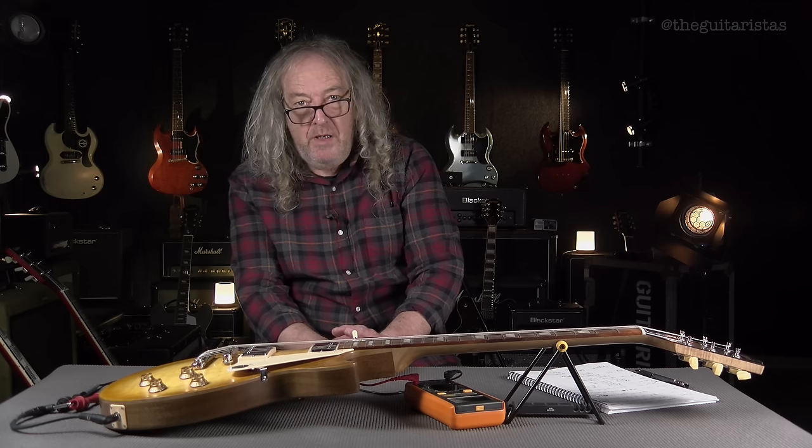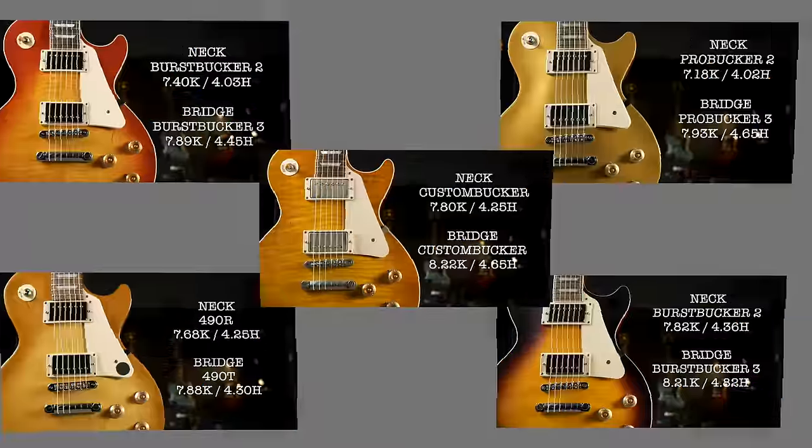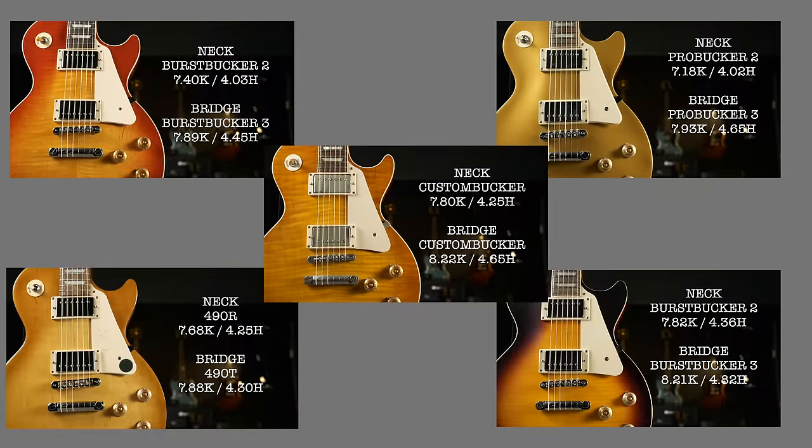So I'll put all those readings up on the screen now so you can look and compare those if you want. They're all pretty much within a reasonable margin of each other, aren't they? As I say, if you want to find out a little bit more about what the inductance means in relation to the other readings, check out Dylan's video.